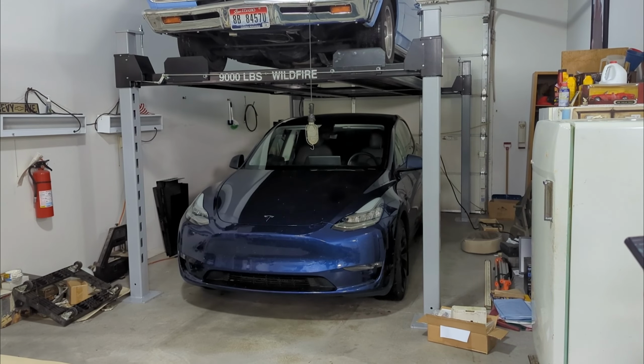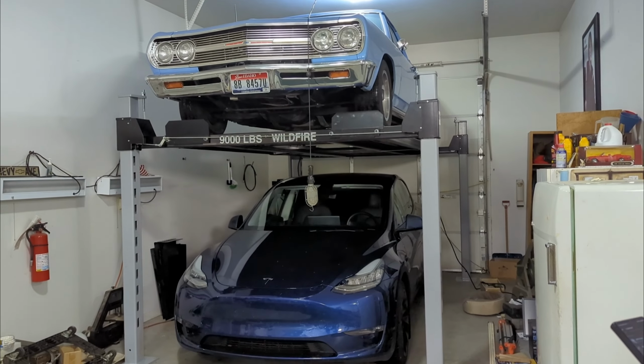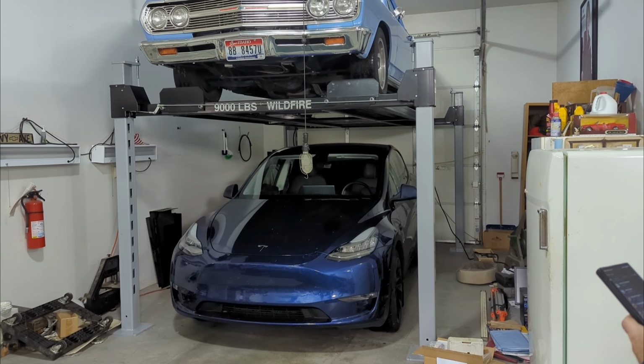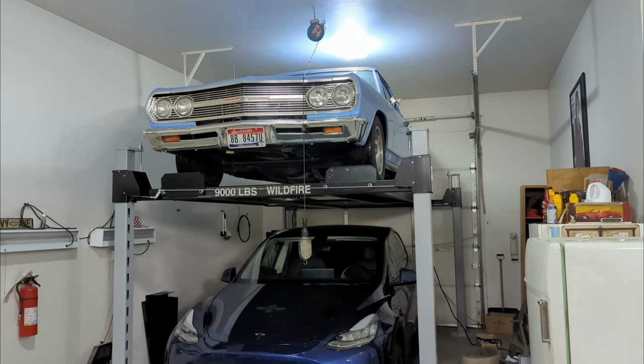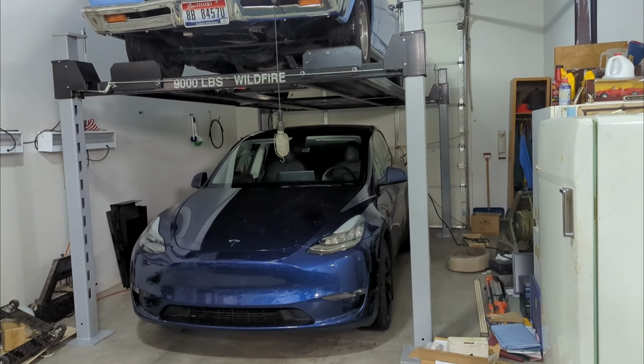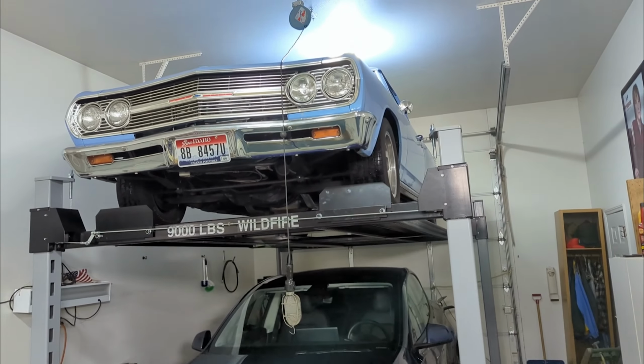There it is. Frank's place has a lift. Now we can store 2 cars in one spot. That's not the sole purpose of the lift, but that's one of them. We have Franklin put away for the winter, keep him off the salty roads. And now he's tucked safe and sound inside Frank's place.